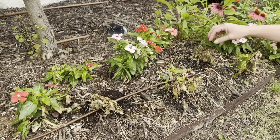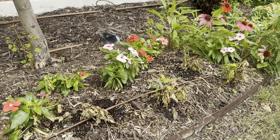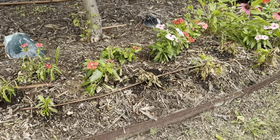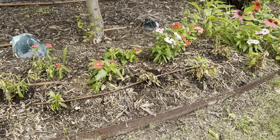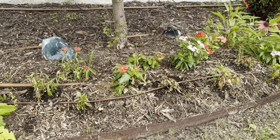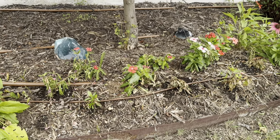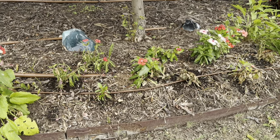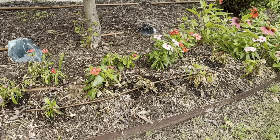So we have, it's just, I don't know. Y'all tell me, y'all vinca people, tell me what's going on, what I did wrong, why these aren't looking good. They are getting full sun. They're getting plenty of water. I do not know what the deal is. I'm super disappointed because it's super spotty.